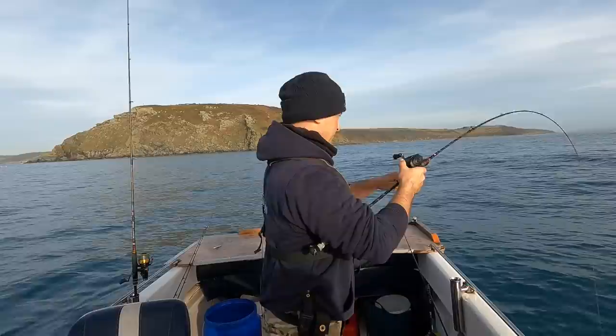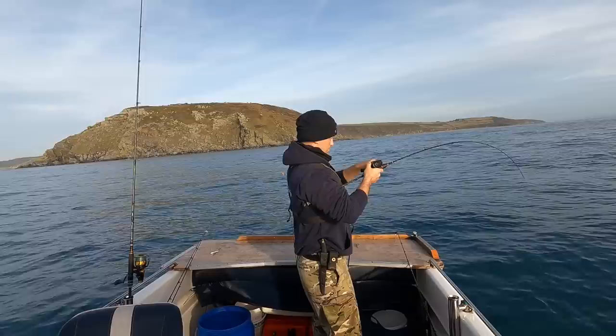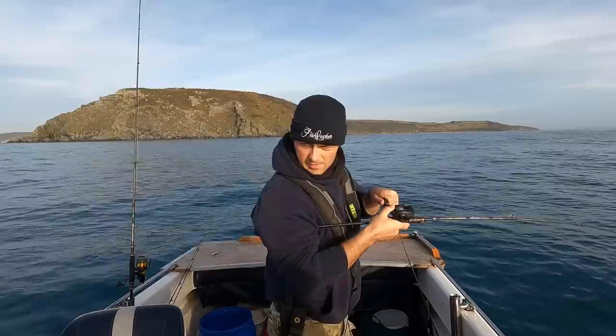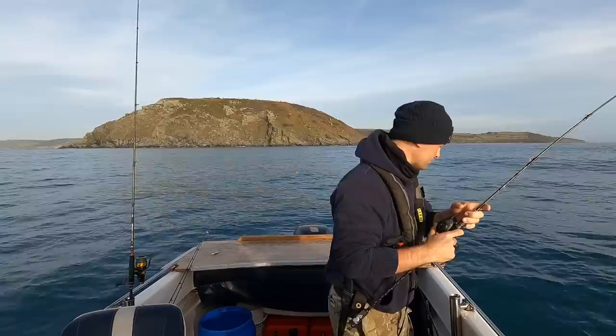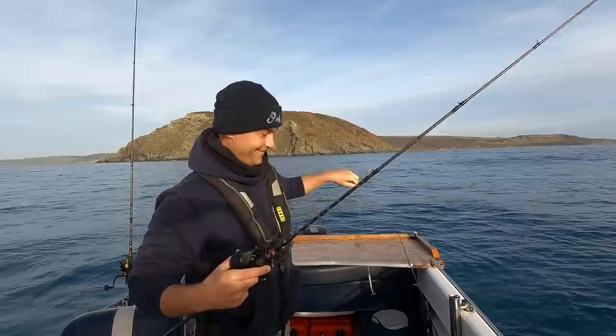Oh, that's a fish. Conditions are lending themselves to fishing at anchor today. Ooh. What have we got here? Little pollock or a ballan wrasse? Little pollock. I'll go back for a bigger one.